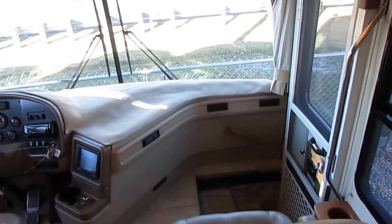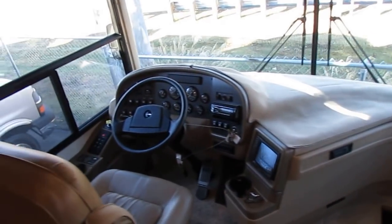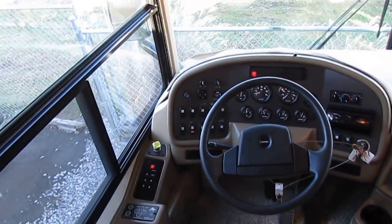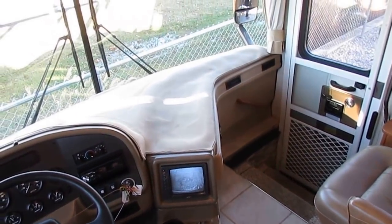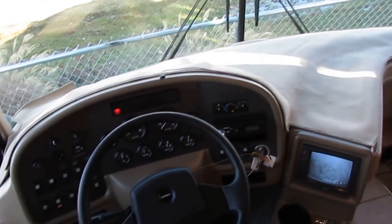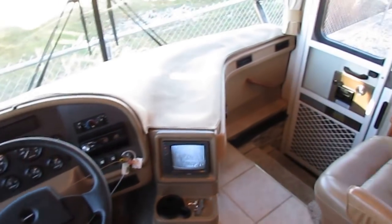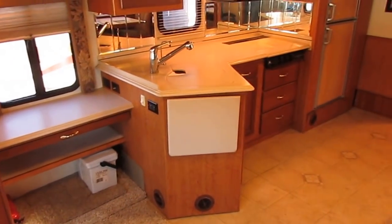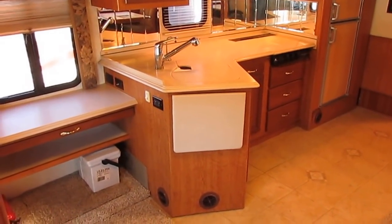They don't get good fuel mileage. Anybody that tells you they get 12, 13 miles a gallon out of their Class A diesels is a liar, folks. You're going to get about 8 to 10 miles a gallon on pretty much whatever Class A you buy, whether it's gas or diesel. You know, it's a 37, 38-foot box on wheels, but you don't drive it to work every day either.